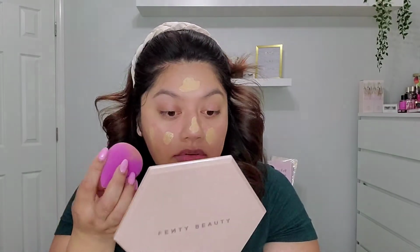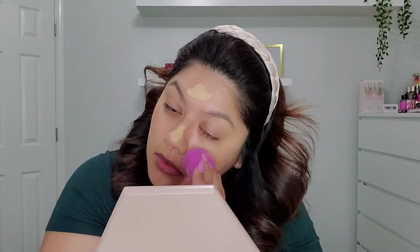I guess this pumper doesn't really waste it though. It doesn't seem like a lot is coming out of it. It seems like a reasonable amount, but I'm just nervous about how much I'm gonna go through every time I try to do my makeup with this foundation. I'm not sure it's building. I think it did build up a little bit actually, now I look at it more.